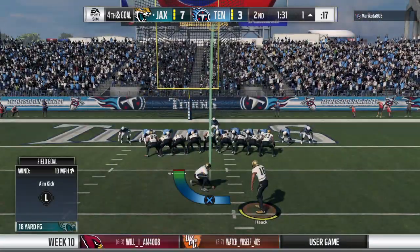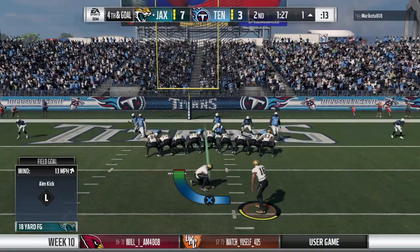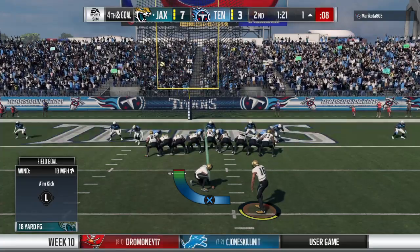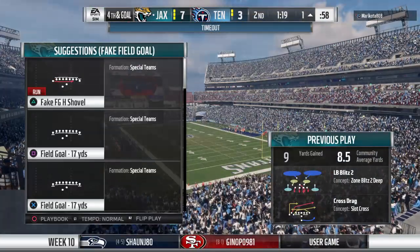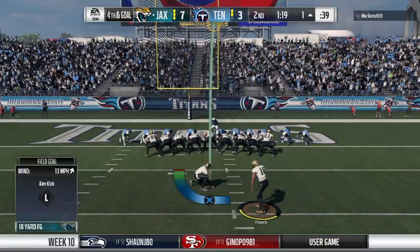So on 4th down, out comes the field goal unit for Todd Bowles. And the Titans going to signal for a timeout defensively. It's just their first, so they'll have 2 remaining here before we get to halftime.